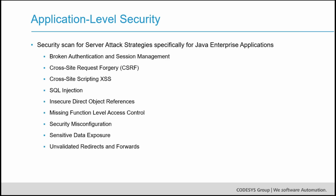For the application level security, again, this is more detail of it. I will not go through each line item. Interested folks can simply go through that, and feel free to send any questions that you have in the chat before or after the presentation, and we can certainly respond to those.